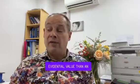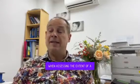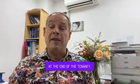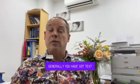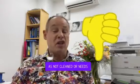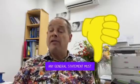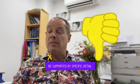The checkout report is of greater evidential value than an invoice when assessing the extent of a tenant's liability for additional cleaning at the end of the tenancy. Generally, you have got text backed up by photographs from a professional checkout clerk. A summary statement within a checkout report, such as not cleaned or needs cleaning, is not sufficient. Any general statement must be supported by specific detail within the checkout report.